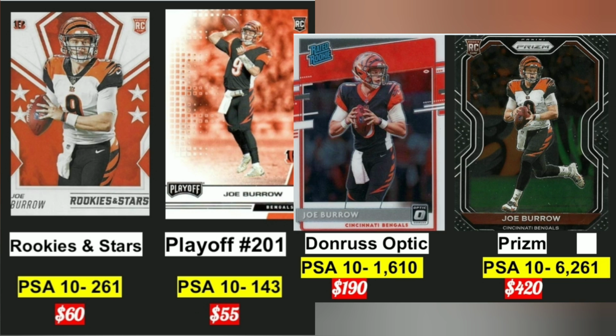Will many more trickle in to get graded at PSA? Will Optic and Prism always stay on an upper level and just be more prestigious than these other brands? Or will the low pop count, 143 PSA 10s for Playoff, shine through and age well for that card? These are answers we just don't have, being it's so new and it's only his 4th season, and the card market is ever changing.